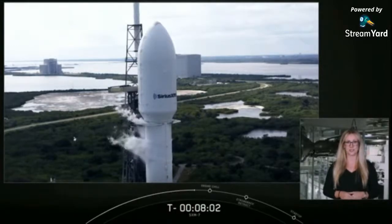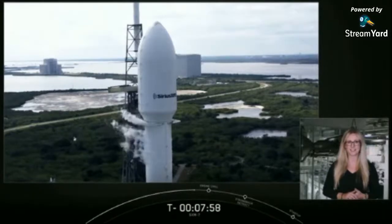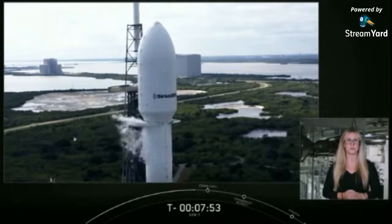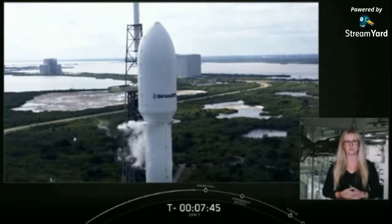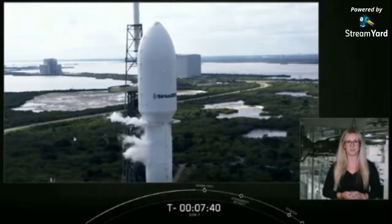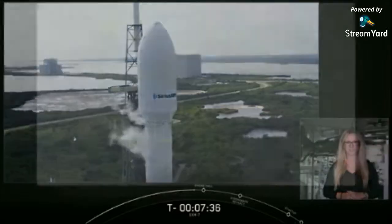This new satellite will send more than 8,000 watts of content to the continental United States, Canada, Puerto Rico, and the Caribbean, which in turn provides users with better signal quality and broader reach. Now, as the clock continues to count down, we're approaching T-minus 7 minutes and 45 seconds. We're looking forward to an on-time liftoff. Let's take a moment now to learn a little bit more about SXM-7.